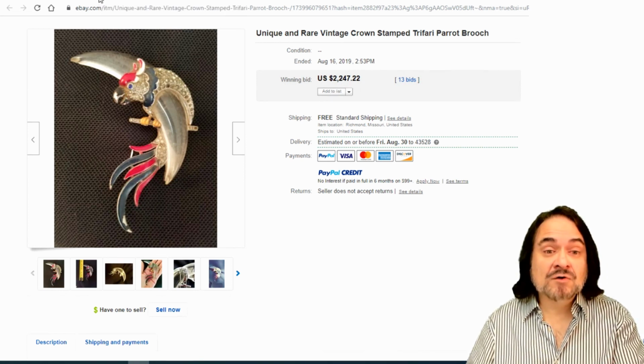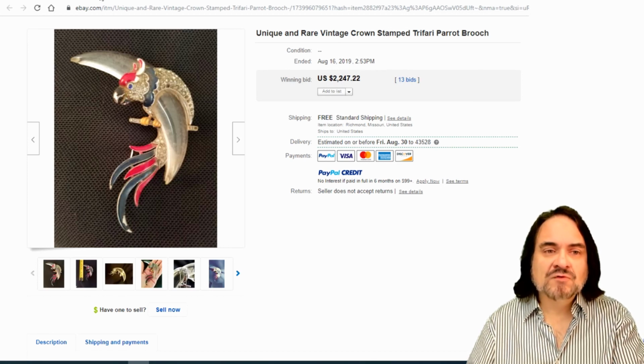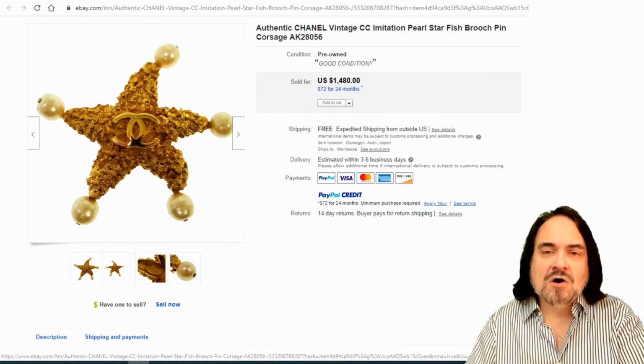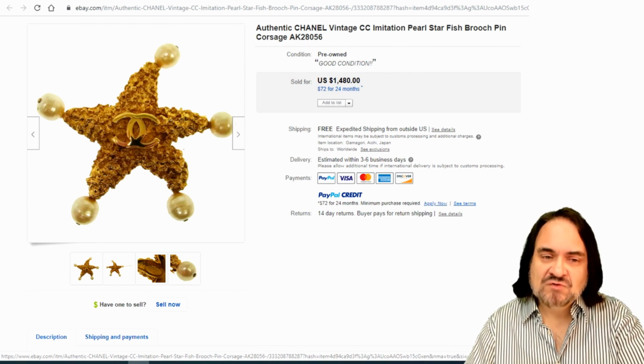$2,247. Parrots are incredibly well collected. Real nice examples. And lastly, another one that's always up in the top dollar ones, higher range ones, are the Chanel ones. Even if they're newer in the 70s and 80s, most of them sell.